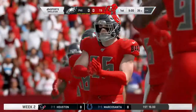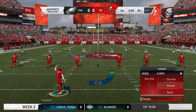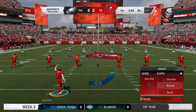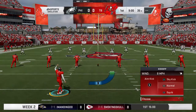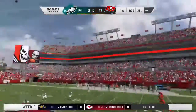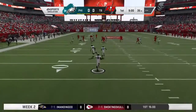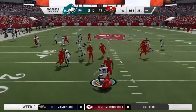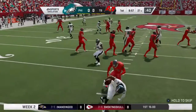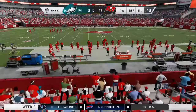All right, Coach, thanks. EA Sports coverage of the NFL has us on the west coast of the Sunshine State. Downtown Tampa's the spot, Raymond James Stadium. Today, after a crazy opening weekend, it's on to week 2, and we've got a good one here between the Philadelphia Eagles and the Tampa Bay Buccaneers. And he's able to get it across the 20, but not by much, as he's marked down at the 21-yard line.